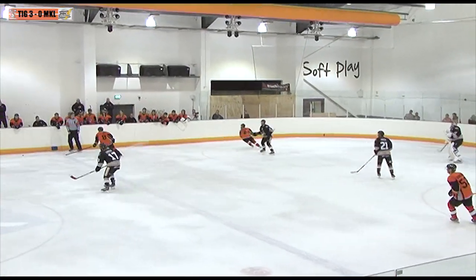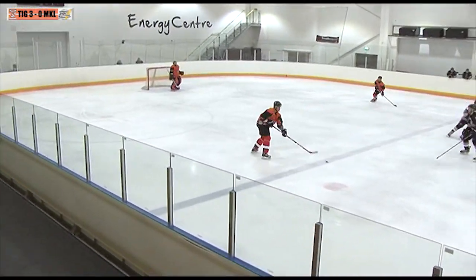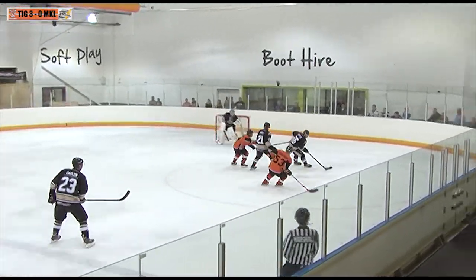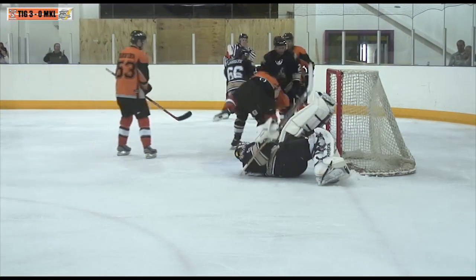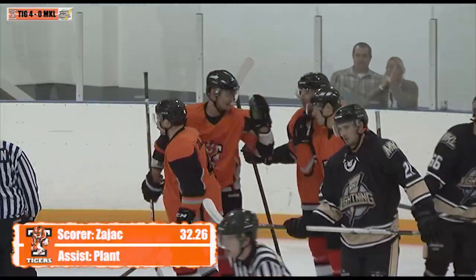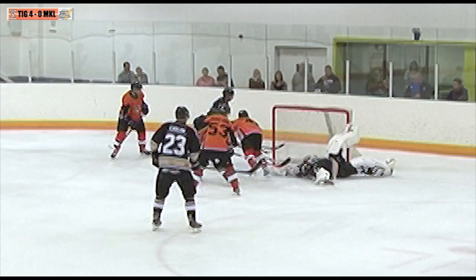Zajac now. Andre. Christie picks it up for Milton Keynes, banks it off the boards. Andre takes a deflection from a skate, and it was forced in the net off the Tigers' skate. Zajac picks the puck up, comes across the front, and puts it on the backhand into the net past Stephen Wall.